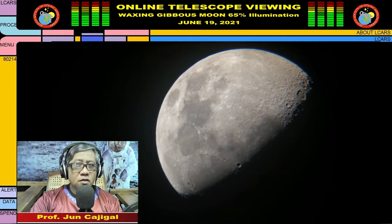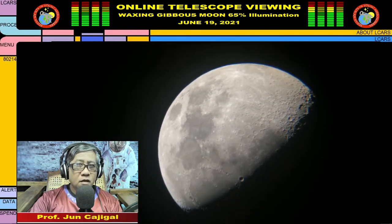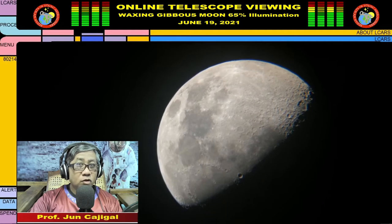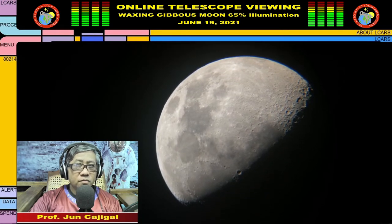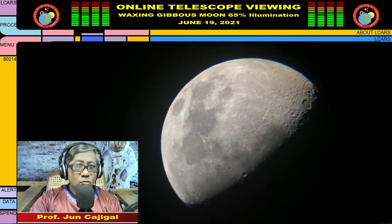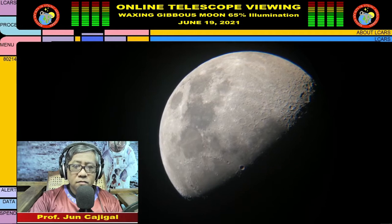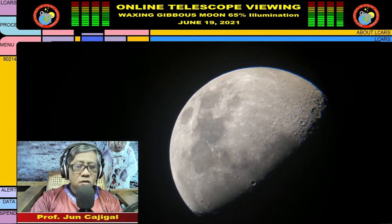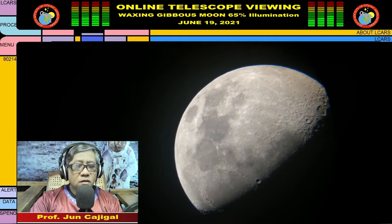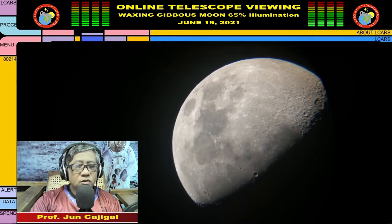Okay, so again po, in a few minutes now, we will magnify again the image of the moon. And we will be featuring the Montes Apenninus mountain range and the Copernicus crater. So mamaya-maya po yan, makikita nyo po yan, yung magnified view of the mountain range named Montes Apenninus and the Copernicus crater.